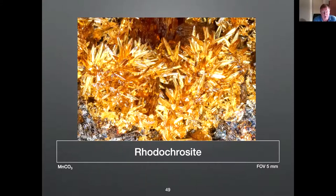Rhodochrosite in Iron Monarch, by the way, is what you might call a carrier mineral. Most of the rarities were found on the matrix of rhodochrosite. You already saw that for the Gatehouse site, and it also goes for some other rarities still to come.